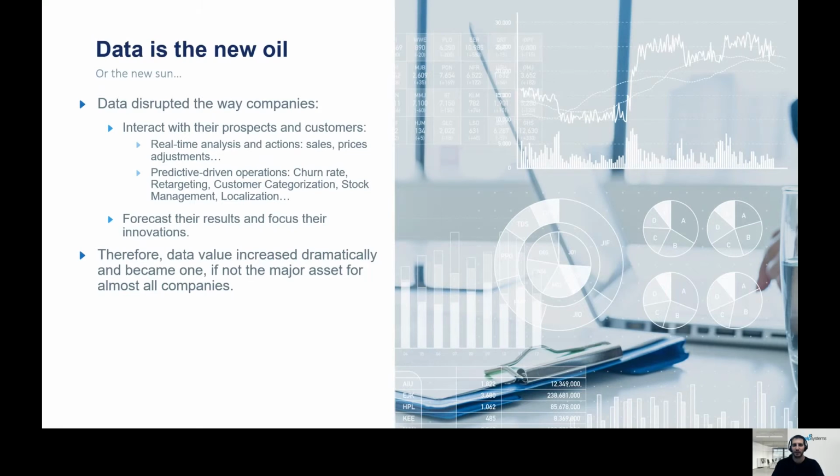As I was mentioning at the beginning, we all know that data is the new oil. This is not a new message. The value of data is increasing with every year. Data-driven companies are the ones benefiting from having the most actual information to interact with their prospects and customers, for example. With real-time analysis and actions, predictive-driven operations, they can also forecast results and focus their innovation in that direction. These companies are extracting more information from the data to act on trends, and they are the ones that will survive in the future.